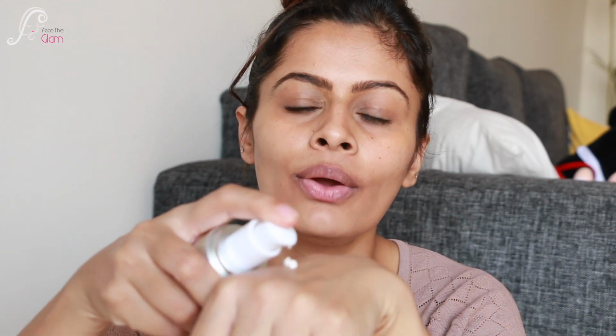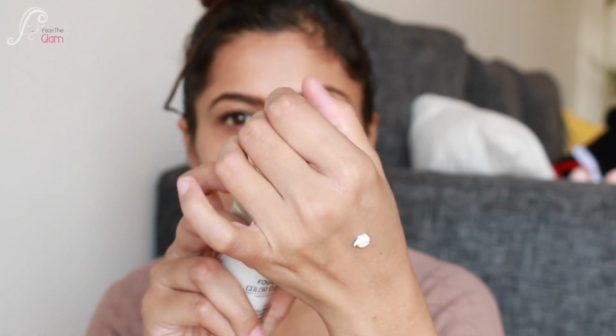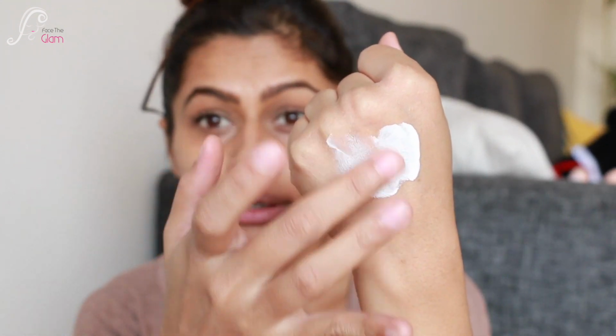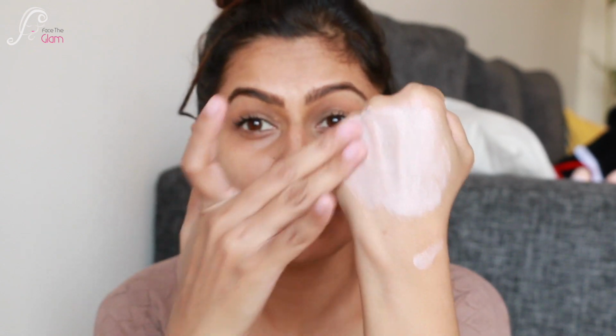So I'm gonna try it on the back of my hand for the first time. मैंने अभी तक try नहीं किया, so this will be like my first experience. So let's just check out. Oh, it looks white. It looks like a cream. Let me just start blending on the back of my hand and see whether it changes color or not. This is how it's looking. I don't think it is changing any color, and it's very thick in texture. I think I'm applying a thick layer of SPF on my skin and blending it. That's what it feels like.